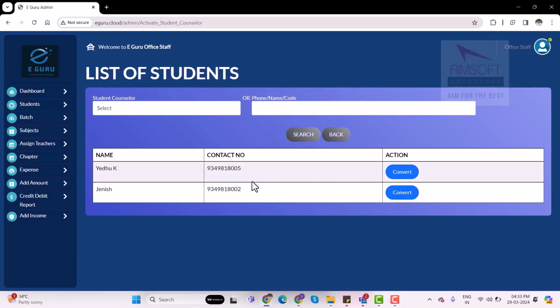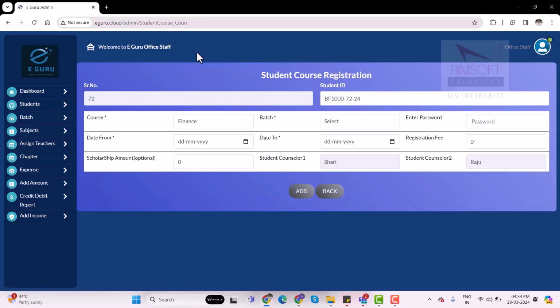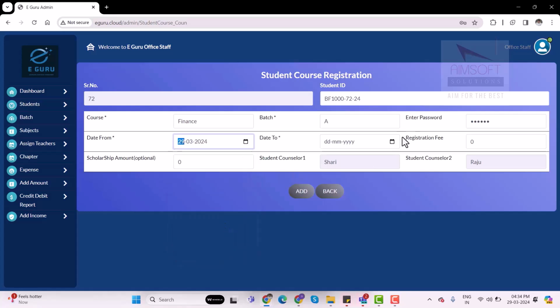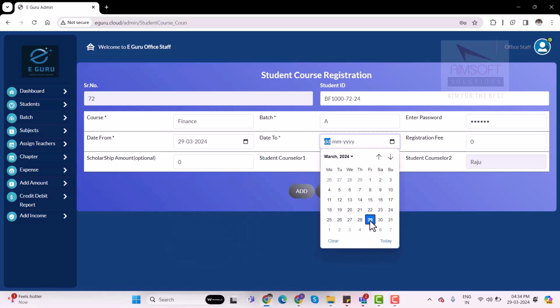To convert a student to a batch, click on convert. Here it will generate a student ID, and the course which they joined from the student counselor login will be displayed here, and we can select the batch, and provide a password to the student, whether it is the phone number or any secret password. Then we can assign a password for the student's login, and the from date and to date of the course period. So these sections are also customizable.